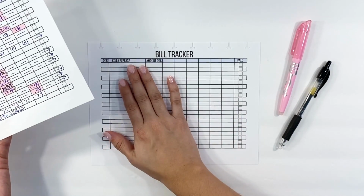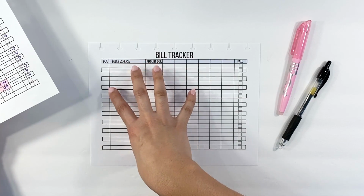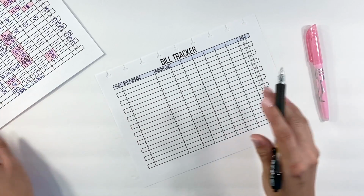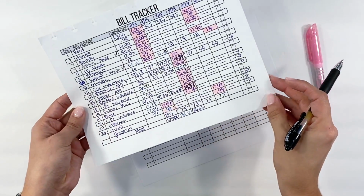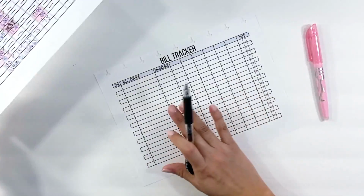All right, so the first thing that you want to do is write in what your bills are and what your expenses are that you want to include in your bill tracker. So let me go ahead and do that right now. And I'm actually just going to copy pretty much everything except for the housing payments on this bill tracker.